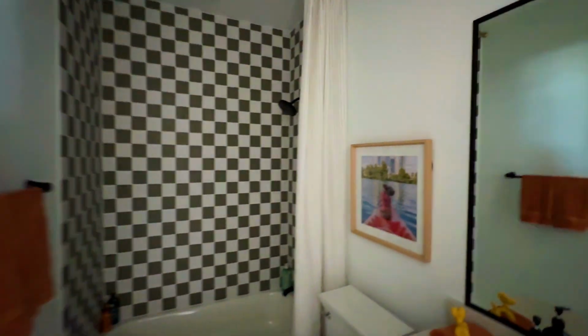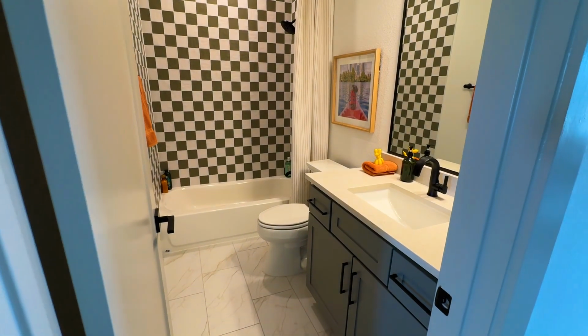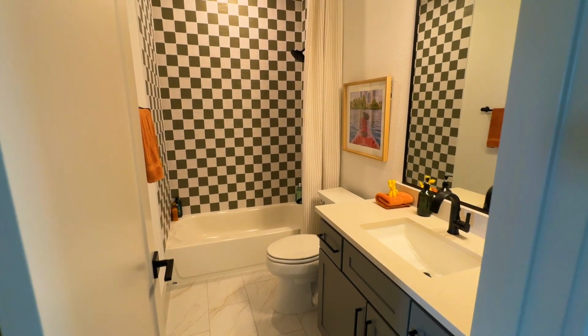Now, I forgot to show you this secondary bathroom, I should say. So nice, really nice setup.